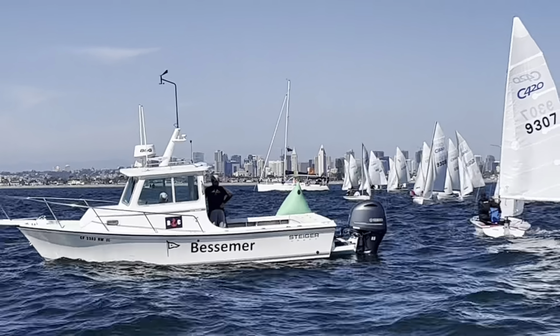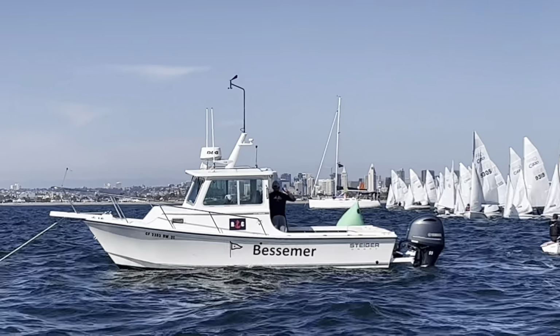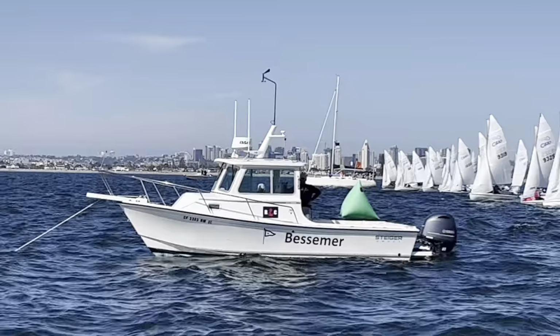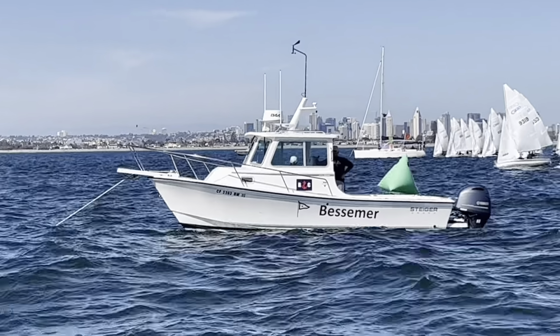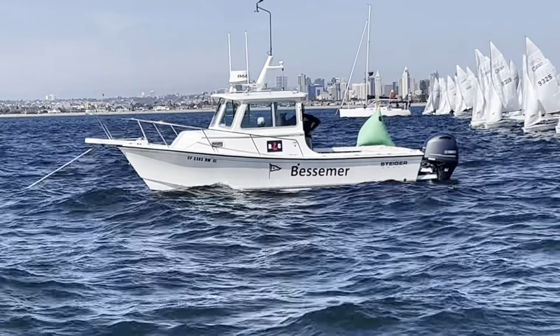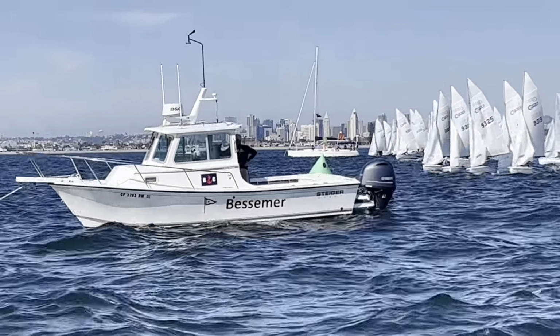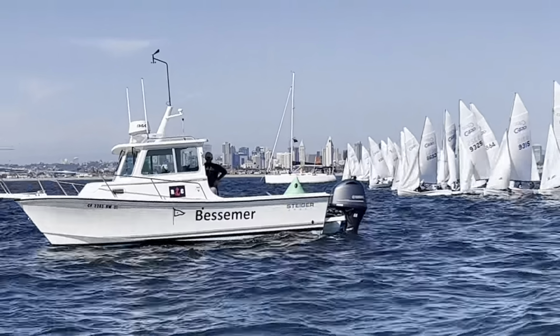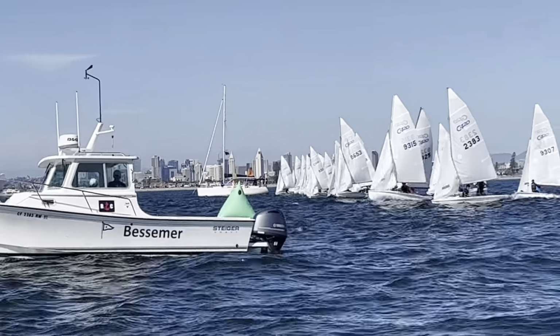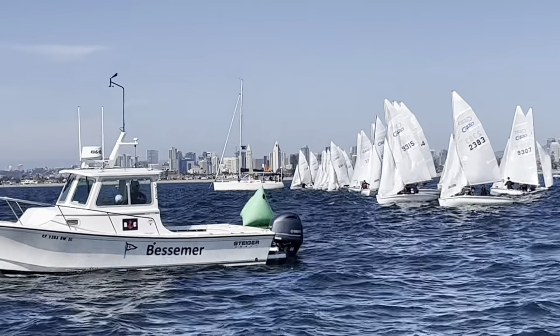And pin is definitely favored by a little bit. Not much, but I just watched a guy go off the line on port tack, and it was a pretty darn good angle. Oh, wow. Okay. You say general recall here, unless the kids want to go in.